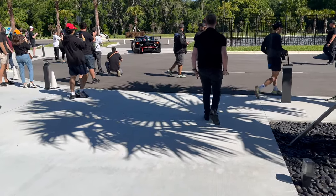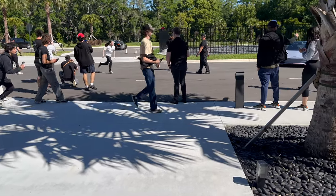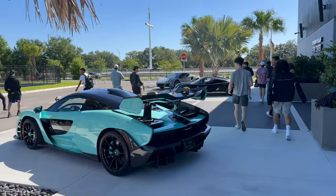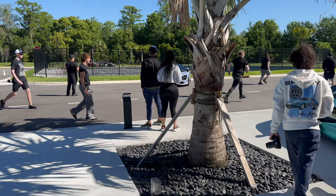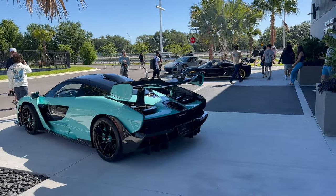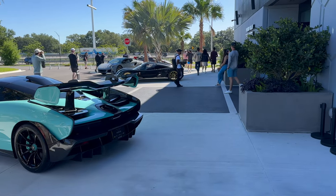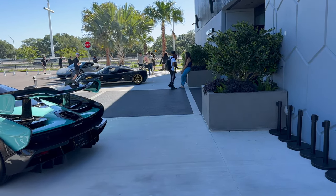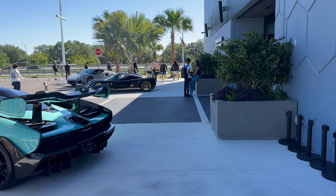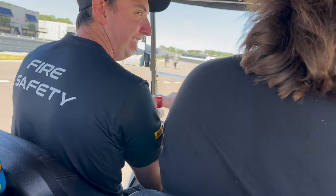I don't even think that thing's road legal, but my God, does that sound good. Everyone's run in to see it. Wonder if he's gonna floor it over there. You see Cooper's power walk? Shout out to the Motor Enclave for giving us a shuttle ride back, because that walk is quite a long one.